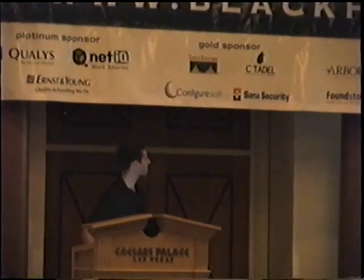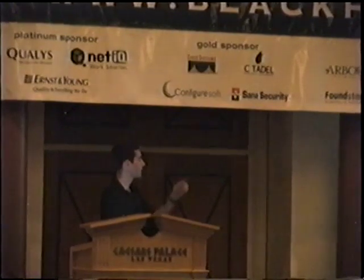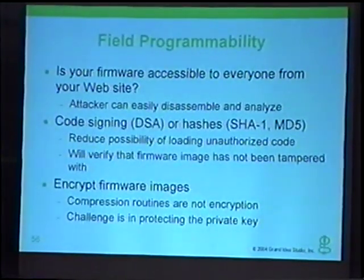Field programmability, which is something that's common in a lot of products these days, is once the device is up there, a vendor will release firmware updates, things that the user can do to update their product. One thing to consider is, are you giving your firmware away to everybody on your website for free? If you are, an attacker can easily get your code, analyze it, and they might not even need a product to figure out what problems there are there.